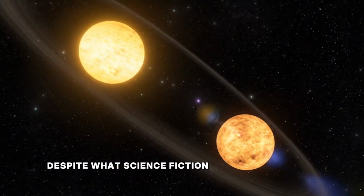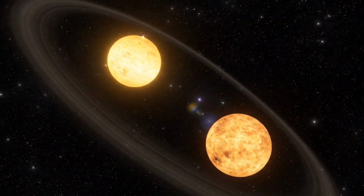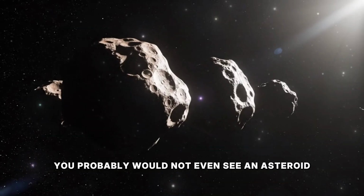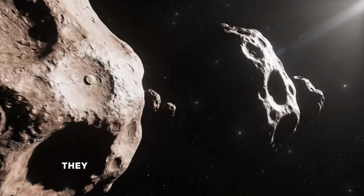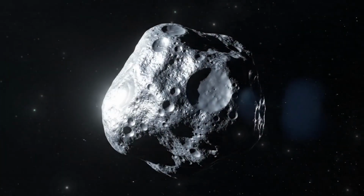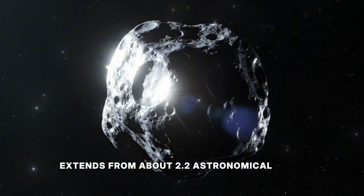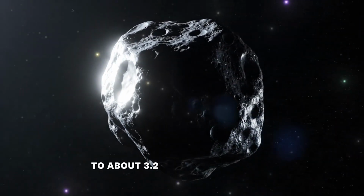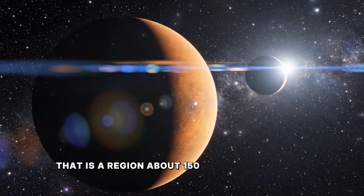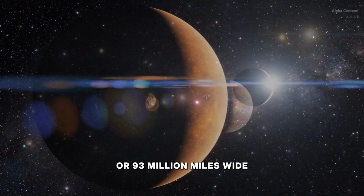Despite what science fiction movies might show, this belt is mostly nothing. If you flew a spacecraft through it, you probably would not even see an asteroid with your own eyes. They are spread out over such a vast area that encounters are rare. The asteroid belt extends from about 2.2 astronomical units to about 3.2 astronomical units. That is a region about 150 million kilometers, or 93 million miles wide.